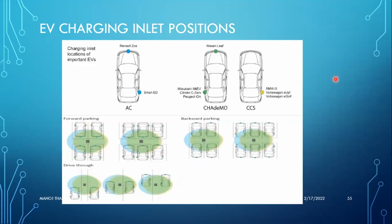When we design the electric vehicle charging unit for, suppose, an apartment building, we need to consider several factors, because the charging sockets will be at different places for different electric vehicles. For AC charging, it is in the front for vehicles like the Nissan Leaf, where the charging socket is assembled at the front. For Mitsubishi electric vehicles, it is at the side. So we need to consider how the parking system should be designed, along with the electric vehicle types we are going to install for and the vehicles mostly coming into that place.